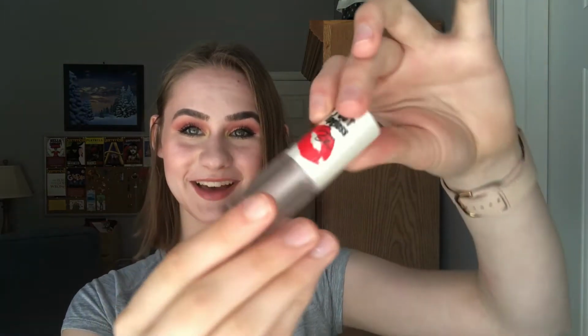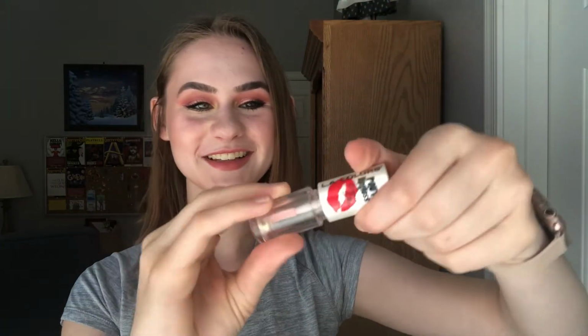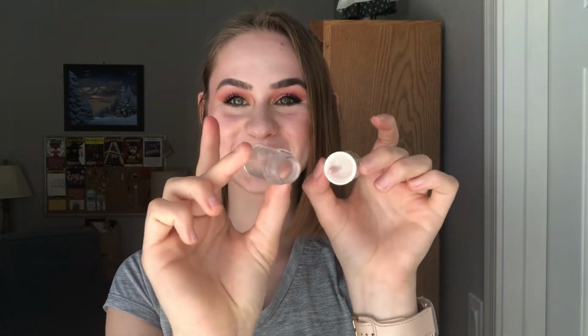And this last product is for Hadestown, and it is really exciting because I finished it. Look at that. Isn't that amazing? This is the first full-size lip gloss I've ever finished. Although it's kind of small for a normal lip gloss, I have never finished a full-size lip gloss before, and they've always been minis or even tinfoil packets, but I'm just really proud of myself.